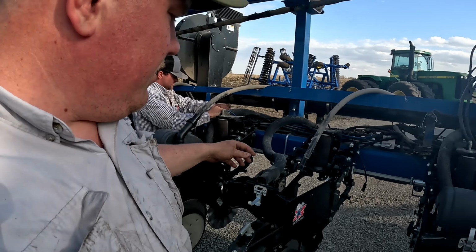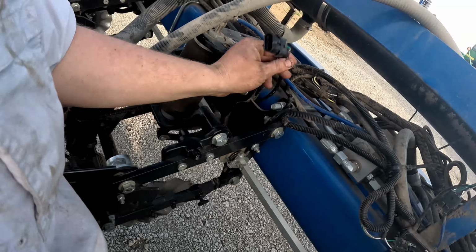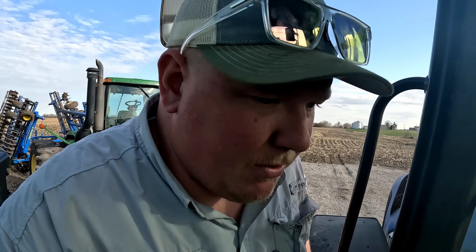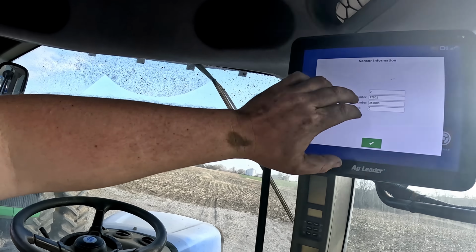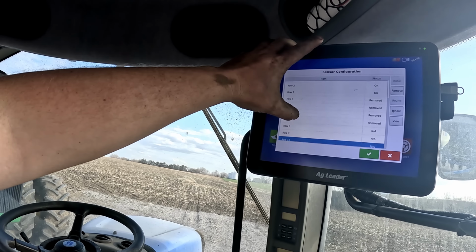Since these have new seed tubes in them, each seed tube has a serial number assigned to it. It runs through a harness, and they need to be plugged in an order, which I believe the term of that is mux bus. So it learns a new serial number. Here's the ones I haven't removed. If you view it, right there's the serial number of the sensor. Because that serial number's in there, that's the sensor it's trying to look for on that row.